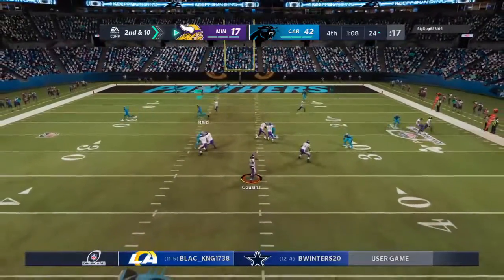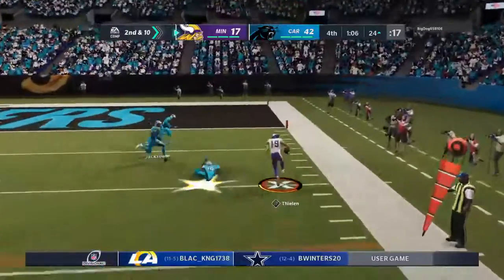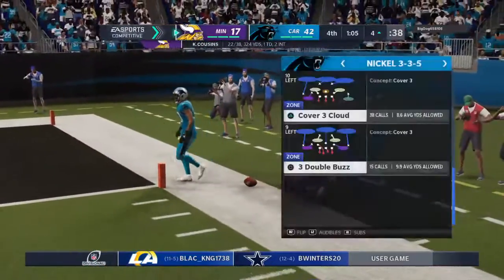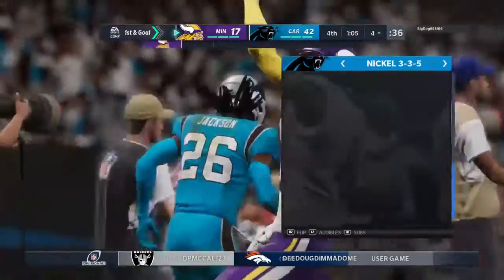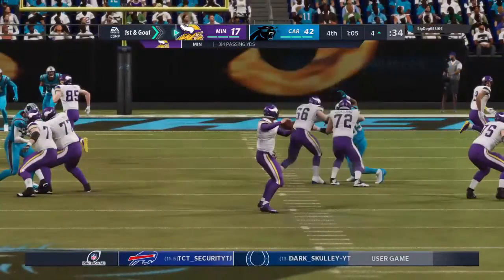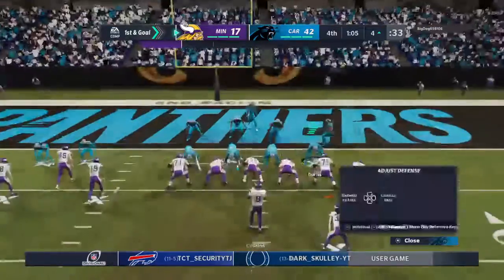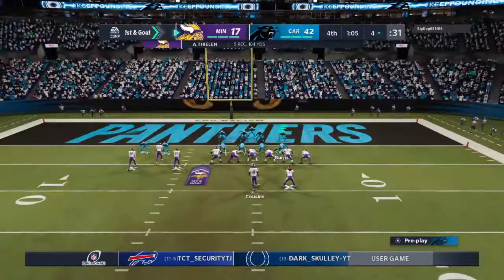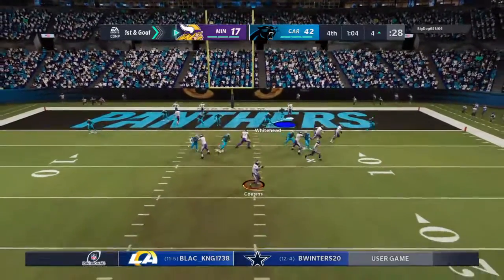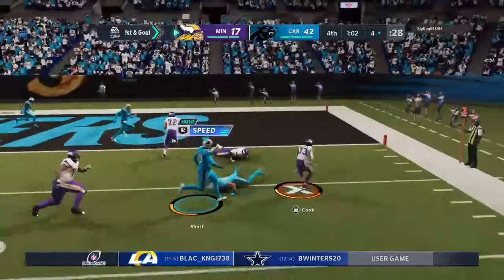Here's Cousins. And he'll find Thielen on the right side. And he's down inside the 5 at the 4 before he's out of bounds. A good pickup there, 21 yards. And with that last play, he's now up over that 300-yard mark. And in today's NFL, it almost feels routine. And I hate that when you talk about a 300-yard passing game. To me, 300 yards still signifies.